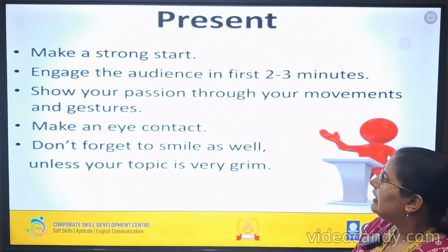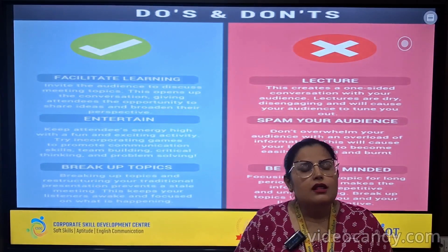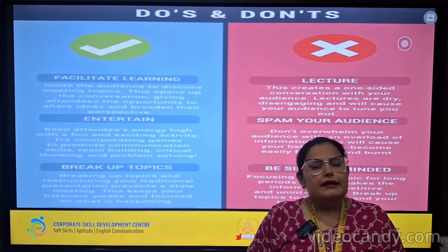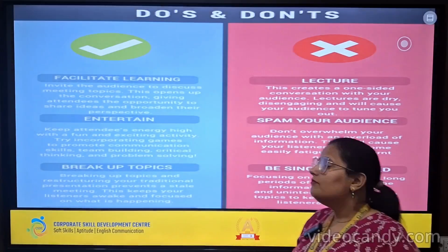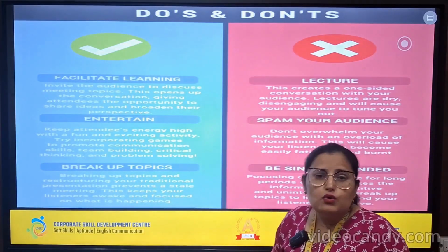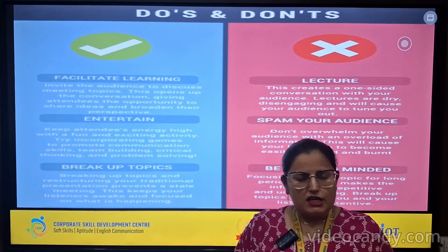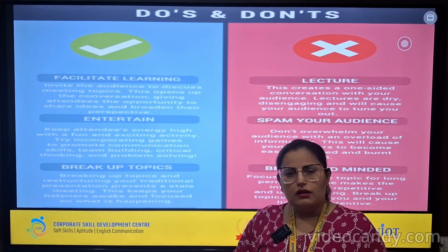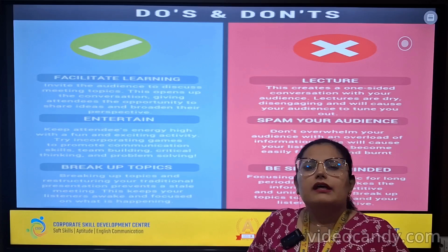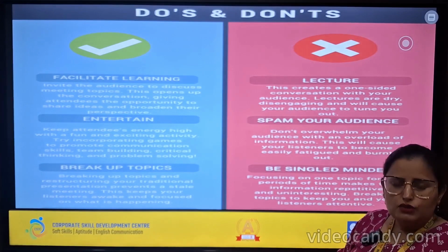Now the next point is do's and don'ts. What you have learned is plan, prepare, practice and present. Now we are coming to the next point, the do's and don'ts of presentation. We have learned so many things in this presentation. This is also a presentation which I am giving, and in these slides we have learned so many do's and don'ts.